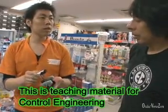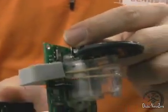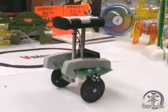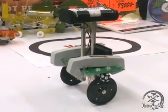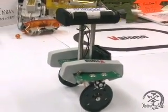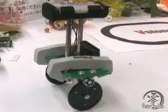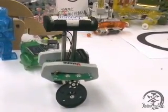And what is this astonishing thing you have here? This is a teaching material for control engineering. It has a program with sensors that keeps it from falling over. Okay, and can we see this bad boy in action? Wow, it's kind of like a robo-segway. How cautiously it chooses its path. You could put some laser guns on this and make a Terminator movie, I guess. But for research purposes only, not a toy, don't try this at home, etc. Great balance. You can take a hit to the front or the back, and it keeps on ticking.